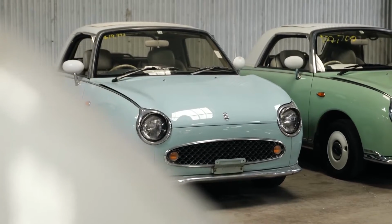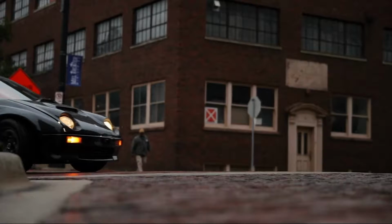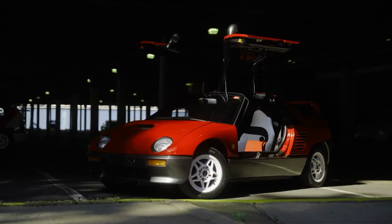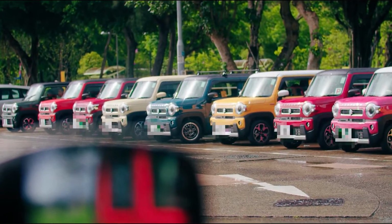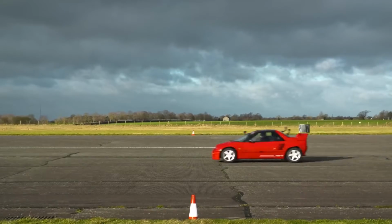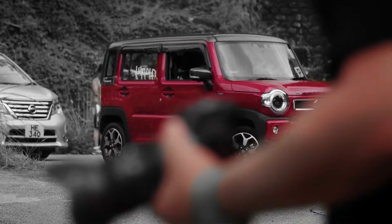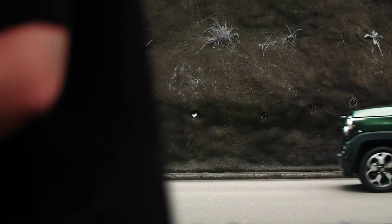While most K cars are ordinary two-box micro hatches, there have been some wild mutations in the past, trying to mix in sports car DNA or off-roading vibes into these little vehicles. Cool, right? Let's take a look at the most interesting examples from the past and present of Japan's amazingly diverse K class.